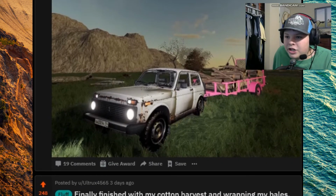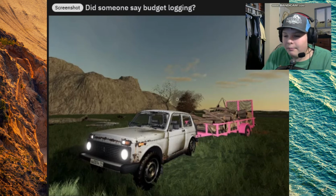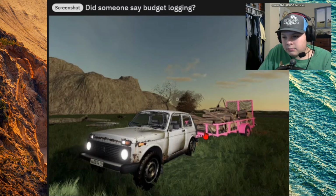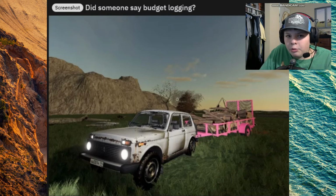Did someone say budget logging? That's pretty budget. And a pink trailer. That trailer definitely is eye-catching, for sure. You look at the trailer, then the car, then the logs, then the trailer again, then the car again. Your eyes just bounce all around. But yeah, I bet you get at least 5,000. I know logs are worth quite a bit, so maybe you actually get 10,000 for that.